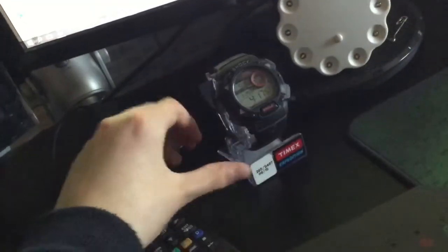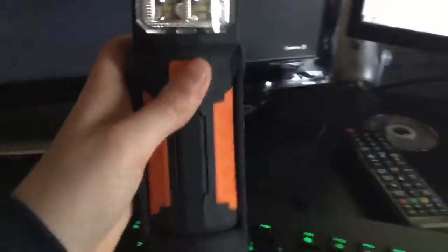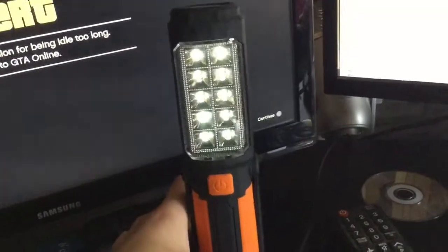It's not a G-Shock, it's a Timex Expedition. It's quite an expensive watch my aunt got me for Christmas. Not my aunt in here, but my aunt in Ireland. My light is a JML. Oh crap. It's a JML light dingy majig. I have this here blinding me when I am recording.